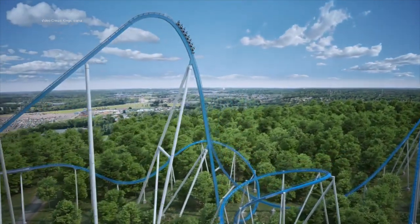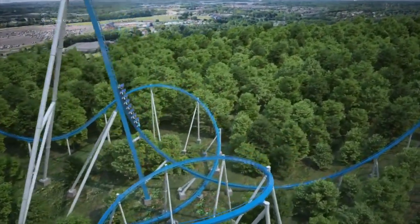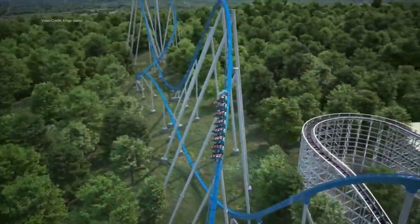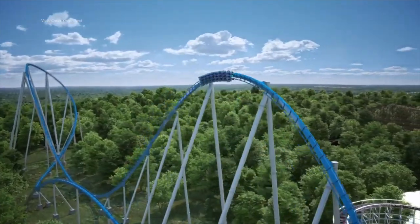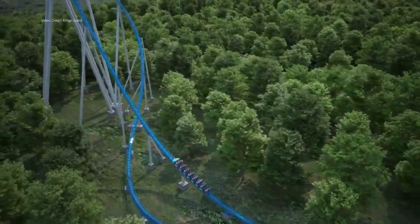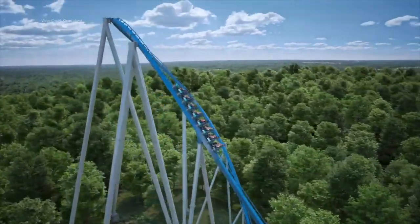Orion at Kings Island is about to open to the public soon, and I am very excited to make the trip up to Ohio to ride their new Giga Coaster. Before I make a video on my official review of the coaster once I ride it, I wanted to share some of my thoughts on the just released Orion POV.